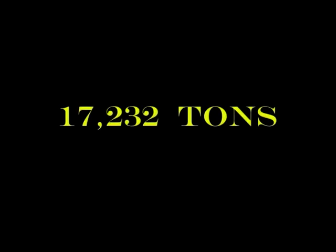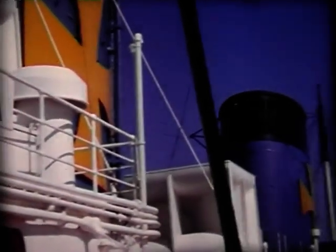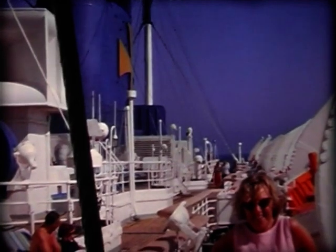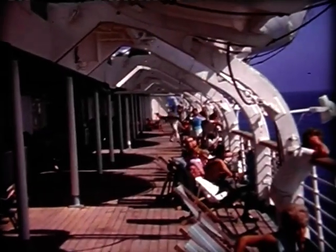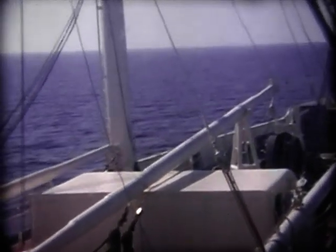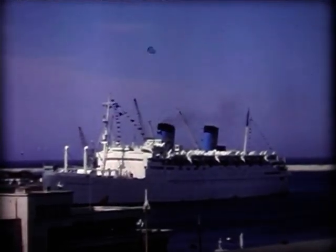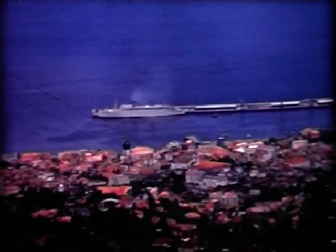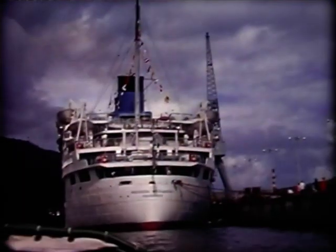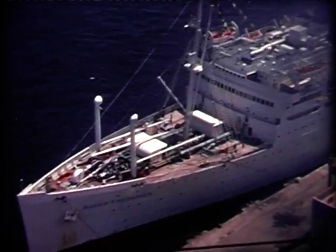This ship was launched originally as the Malolo, but in 1937 was renamed Matsonia. Again in 1949 she was renamed Atlantic, and finally in 1954 Queen Frederica. Another shot from the overhead cable car in Barcelona.